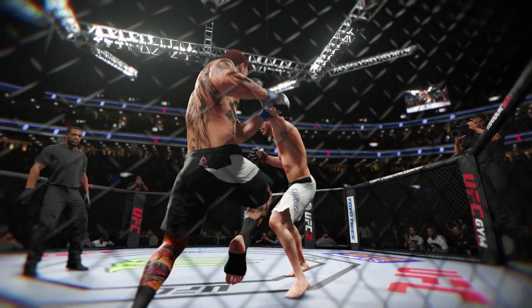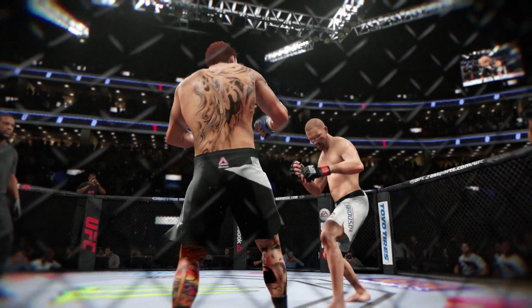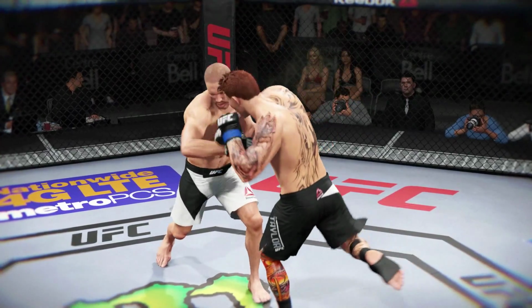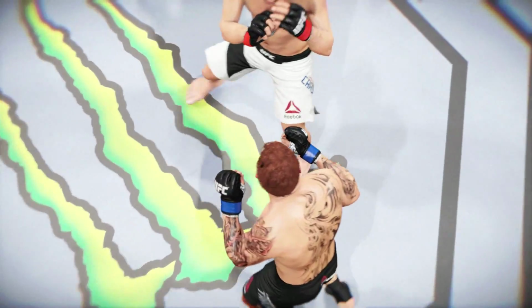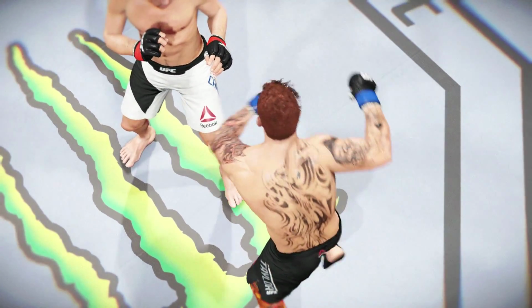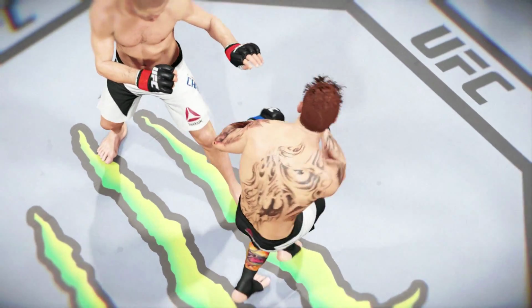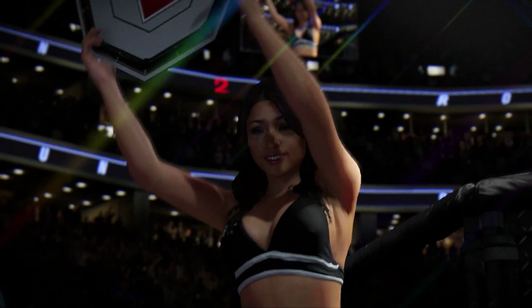And here's a nice punch that lands clean. And here's another punch that sneaks through. And here's another perfectly placed punch. Excellent striking on display in that round. The beautiful Lariani getting us set for round number two.